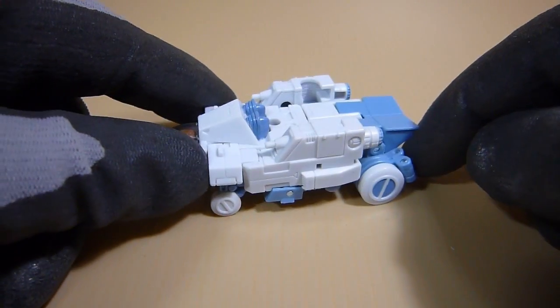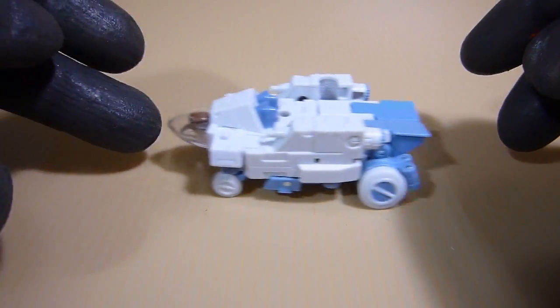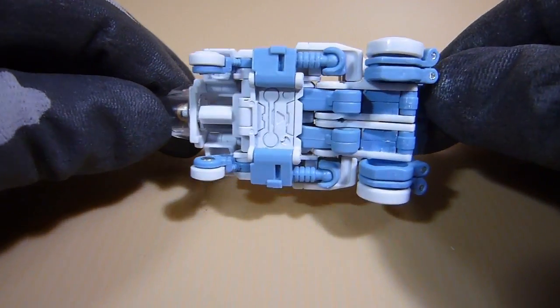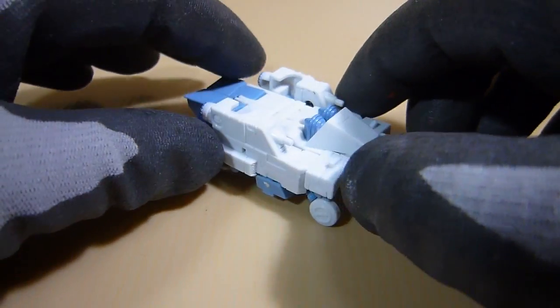So it's really simple. I mean, it does have wheels on it, but they really don't work. Like if you try to roll it, it's more like you push it. So the wheels aren't effective. There's the bottom. But it's a pretty nice little secondary mode, and it's very small.